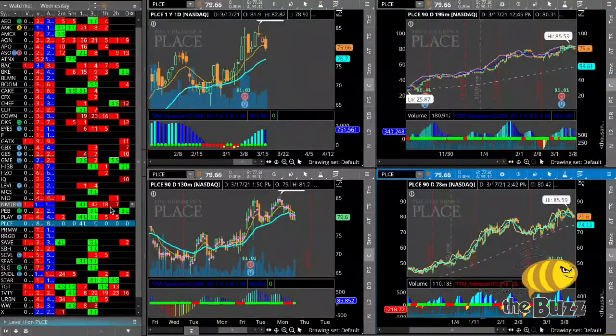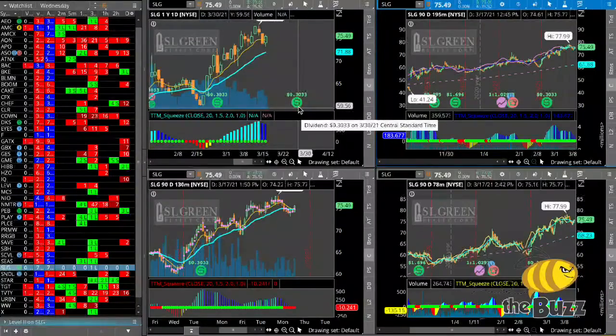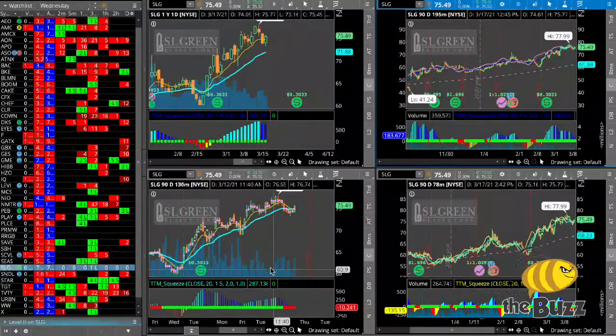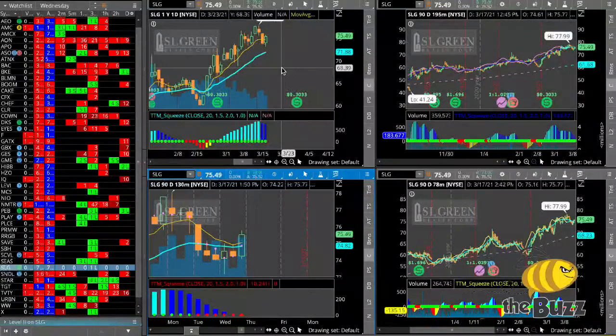Let's see, then we had SLG come up, and you can see the recent high, the pullback. It's still a bit early right now, but we do have a squeeze on the 130-minute chart. We'll keep an eye on this one, see what's going on. I would probably be paying attention to this one tomorrow just to get a little more confirmation that this is not turning down on us. But keep an eye on that one as well. And that's really all I have for the day.